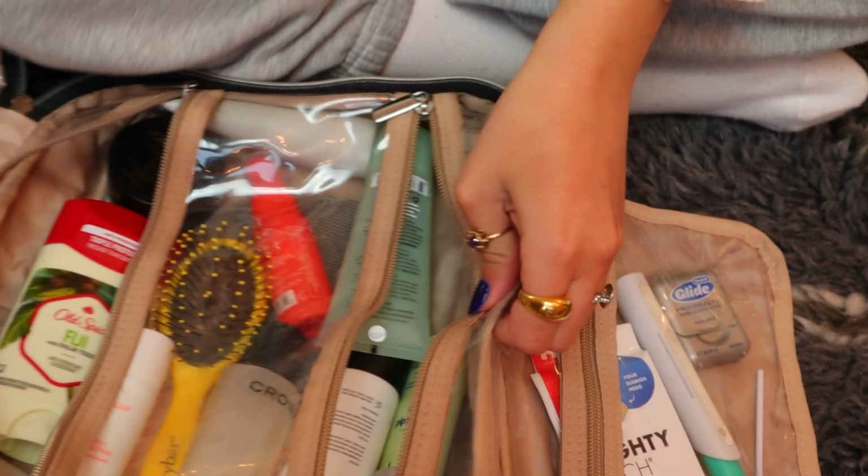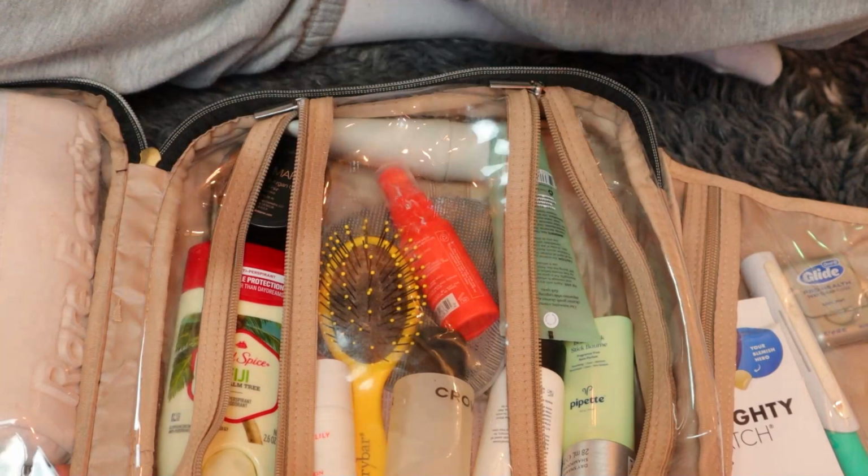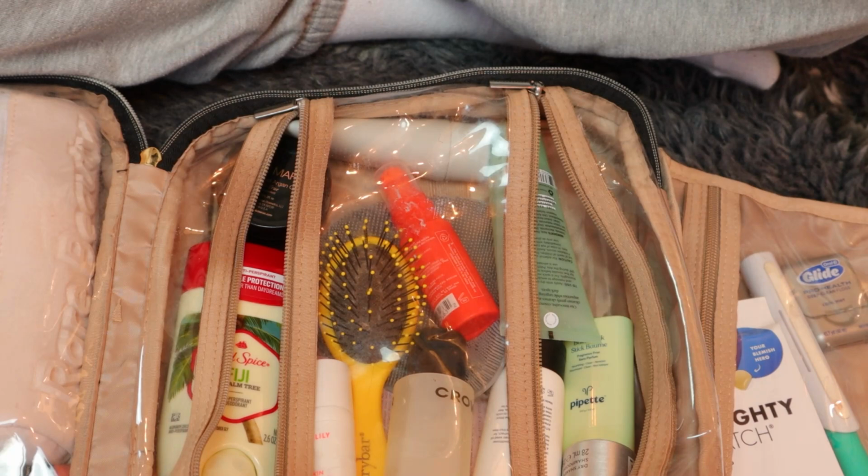As you can see, I already have stuff in here, so we'll go through a little bit of what's already in here and if I want to switch anything out, because there are definitely a few things that I have recently picked up that we are going to be switching out from my big old bag of stuff, and some stuff that I feel like is almost out that I'll probably be switching out soon.